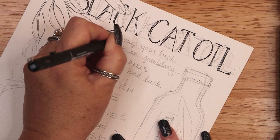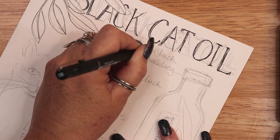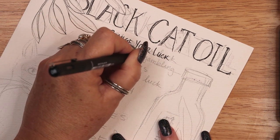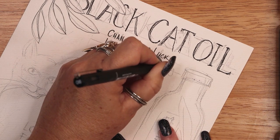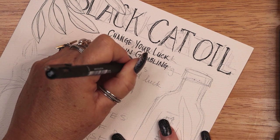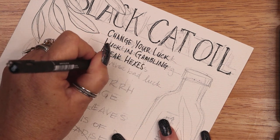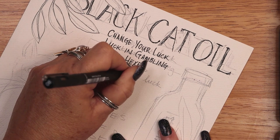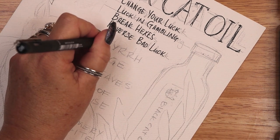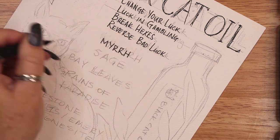Black cat oil is a traditional New Orleans preparation. It's a lucky oil, particularly for witches, tricksters, charmers, and loners, and for people who have a feline nature. European tradition says that a black cat is unlucky, but in the Afro-American folk magic, black cats are considered good luck and as helpers to magic folk.